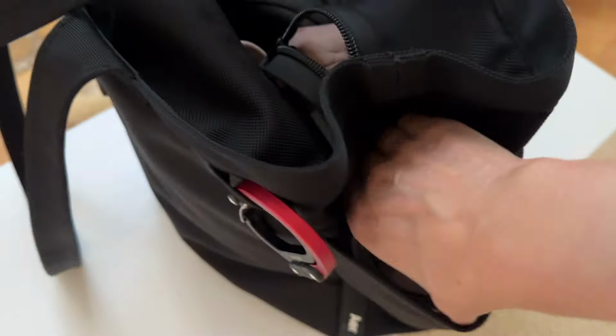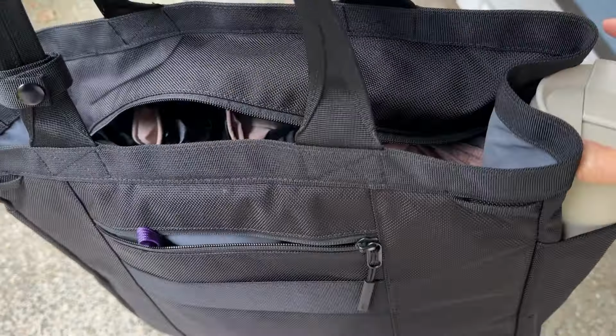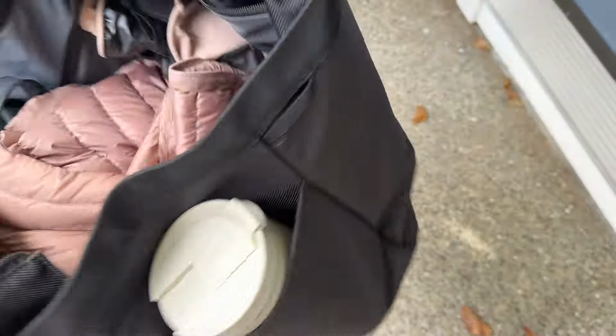And of course, the two water bottle compartments is always a plus. I enjoy having these areas. It does eat into the volume of the bag internally, because depending on the size of your water bottle, it will push into your interior compartment.